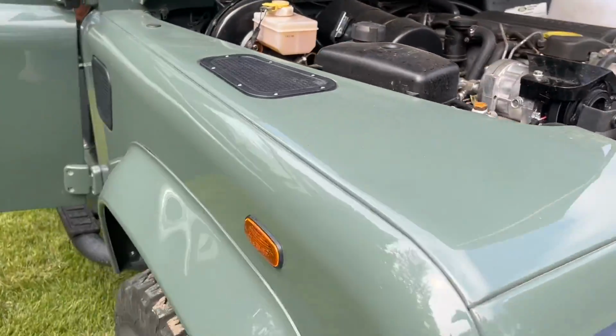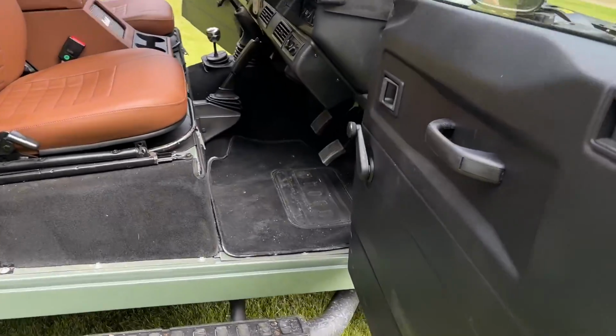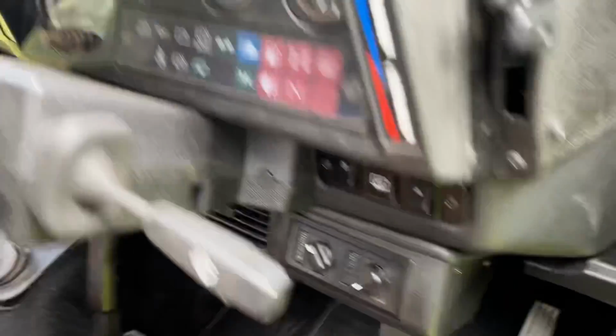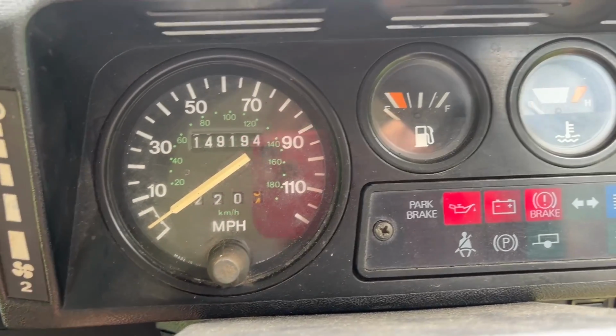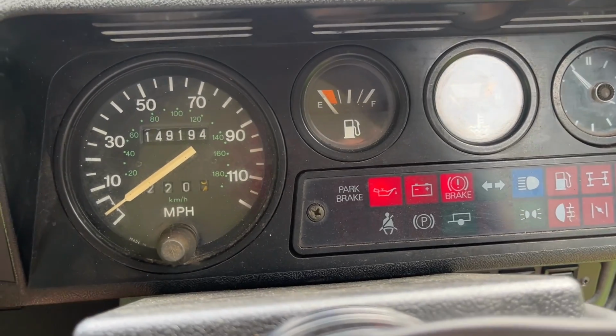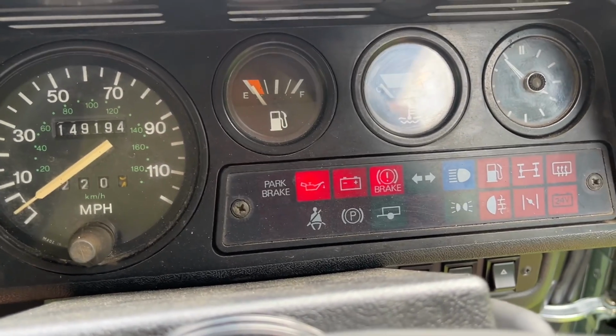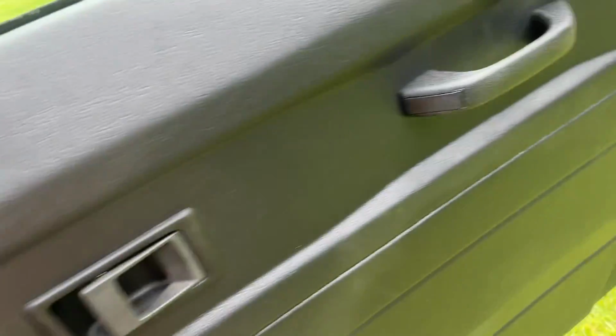Wait till we get underneath as well, because I think the underside is even cleaner than the exterior, if you can believe it. All right, so we're gonna go ahead and fire it up. And we do have 149,000 miles on the clock. But again, everything has been rebuilt and it is running fantastically. All right, glow plug light comes on and off. She fires right up.